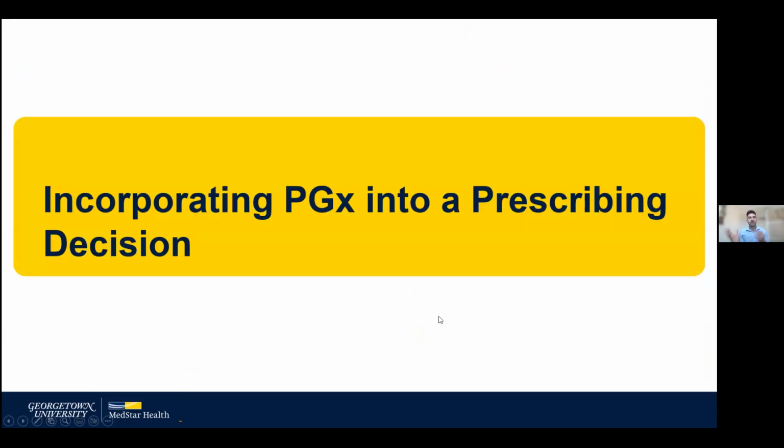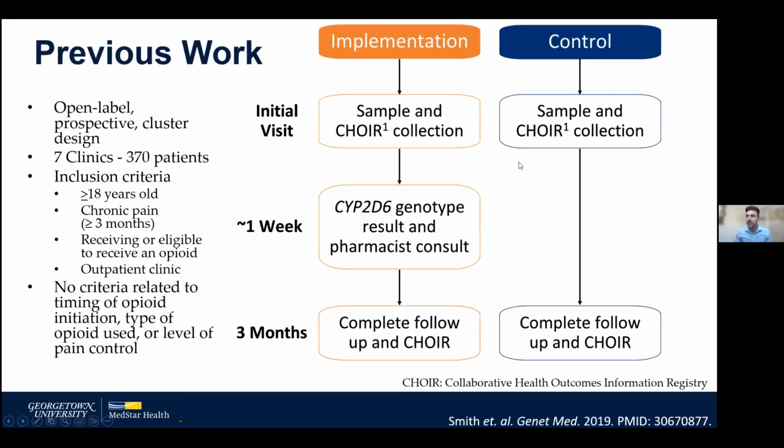So to actually take this concept and apply it to practice, I just want to show a couple of examples before we get into the case. One is a prospective cluster design trial that I worked on a few years ago when I was at the University of Florida training. This was a design where pragmatic is the key word. We had adults with chronic pain who were either receiving or eligible to receive an opioid.